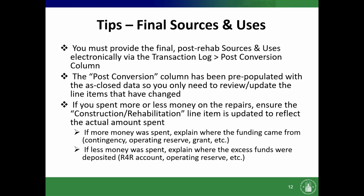If you spend more or less money on the repairs, ensure the construction rehabilitation line is updated to reflect the actual amount spent, which is probably one of the things that we see most. It's correct on the certification, but we tend to forget to go back and update the transaction log with the information. If more money was spent, explain where the funding came from: contingency, operating reserves, grant, etc. If you spent less money, explain where the excess funds were deposited: R for R, operating, etc.